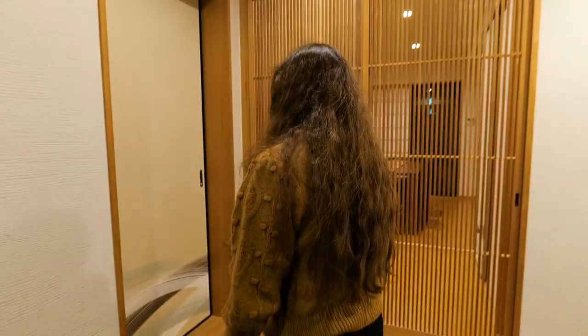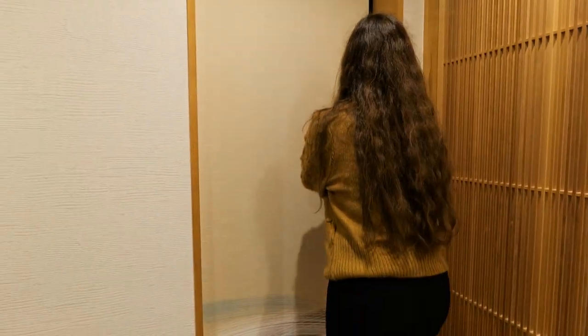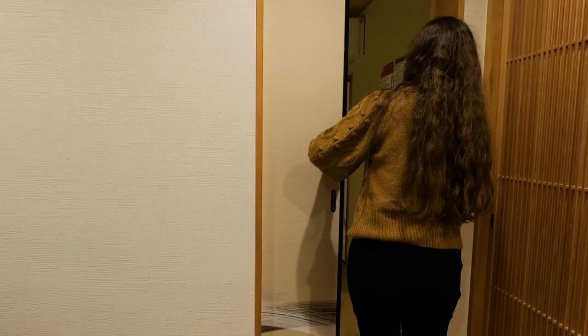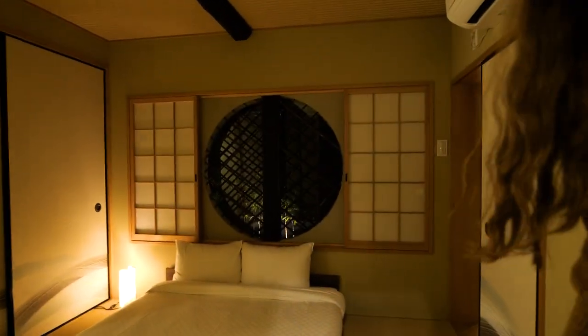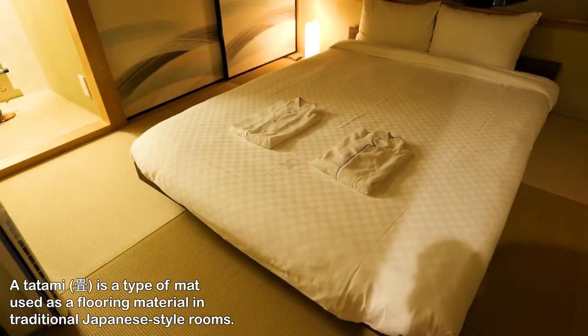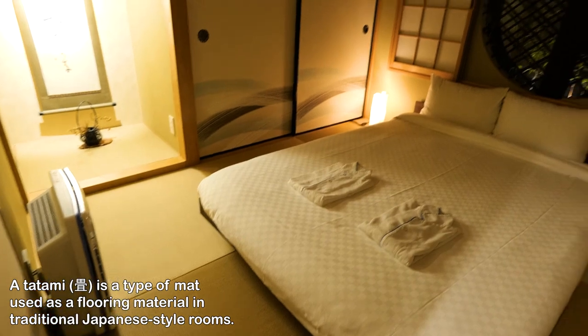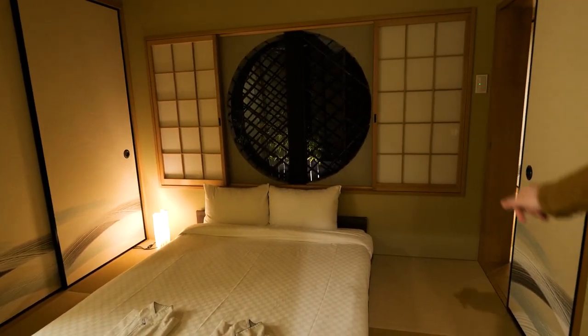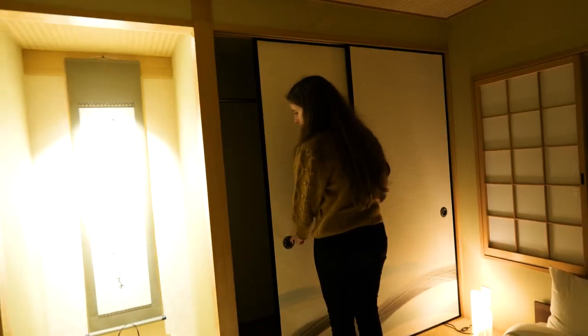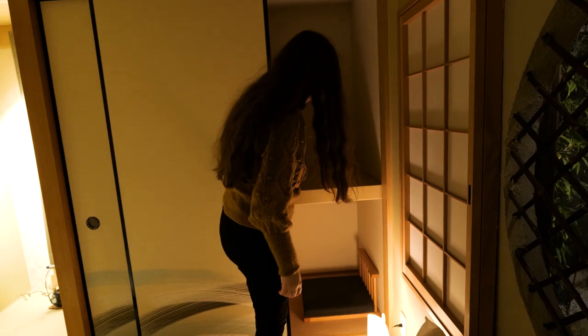Let's see this one. What's this? Oh, it's the room. The main bedroom is here. Tatami floors. Look at the floors. It's gorgeous. I think you have a view to the garden. Amazing. Storage space. It's more storage? Nice. It's gorgeous.